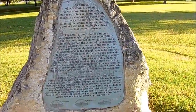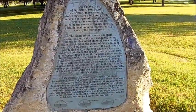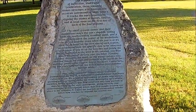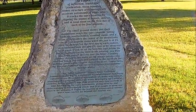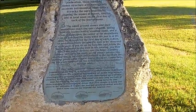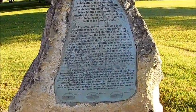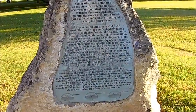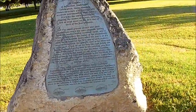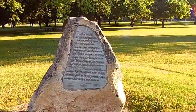If you sit on the benches and follow the line of flagstones to the west in the evening, you may watch the sunset directly over the other standing stones. Setting to the south on the winter solstice, the shortest day of the year, and the furthest in the north on the summer solstice, the longest day of the year, conversely, the sun rises between the 2 bench stones from summer through winter. And that's what that says. That's most of it anyway.